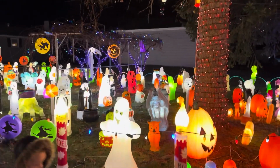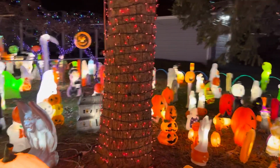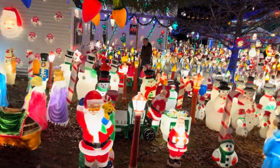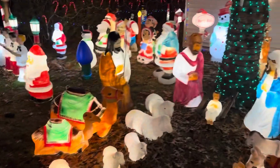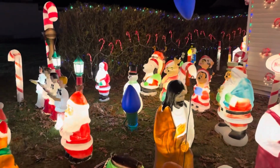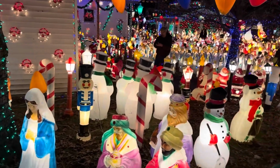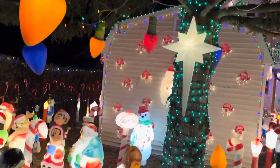We just started. Is this the Halloween part? Yeah, look at the Halloween. The blow molds are just unbelievable. There's a nativity scene. There's baby Jesus. Oh, over there. Yeah, I see him. Tweety Bird, the Tasmanian Devil. Did you look on the house? You can see Frosty up on top of the house over there.